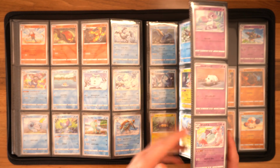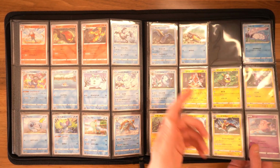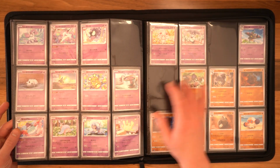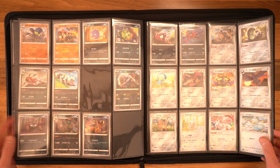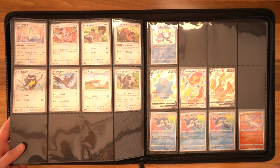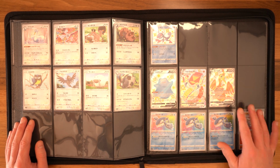Now, you only get the reverses for commons and uncommons, and you can see I'm only missing a few. I think in total I'm missing 6. You got 1 there, 2, 3, 4. I'm going to say it's more than 6 now, 5, 6. Actually, no, it's close to 6 to 10, I'm going to say. And the rest of them are in another binder, and that's because this set is so huge.